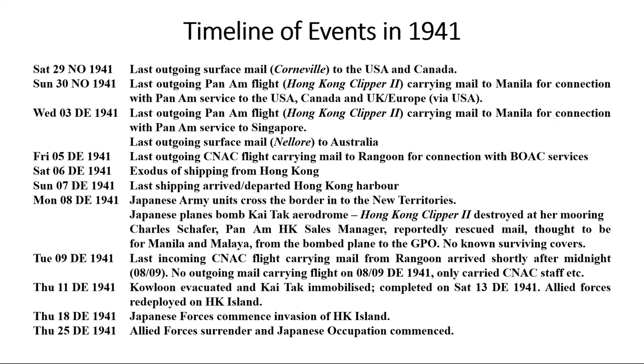The last Pan Am flight to leave Hong Kong was on the 3rd of December, but this was carrying mail to Manila for connection with the Pan Am service to Singapore. And on the same day, the 3rd of December, was the last outgoing surface mail by the ship Nellore to Australia.